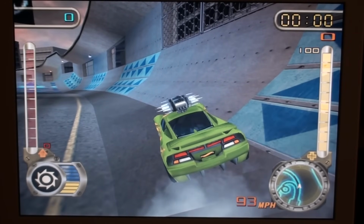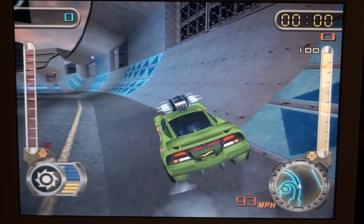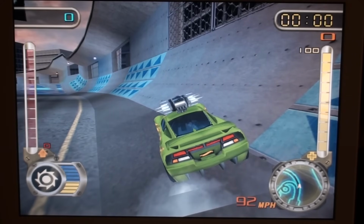I don't even know where my car got to. Like, I think it covered some ground. All I was doing was just holding the forward button, and I've covered the whole map.